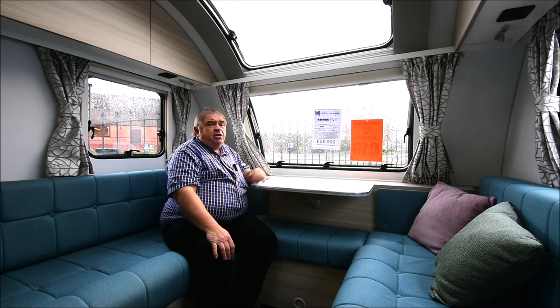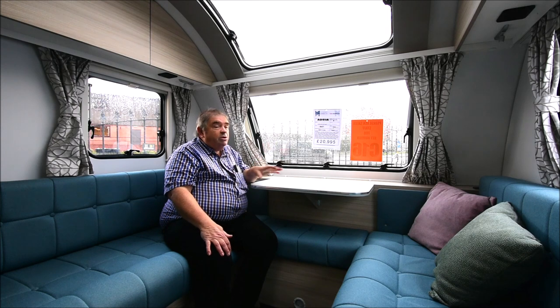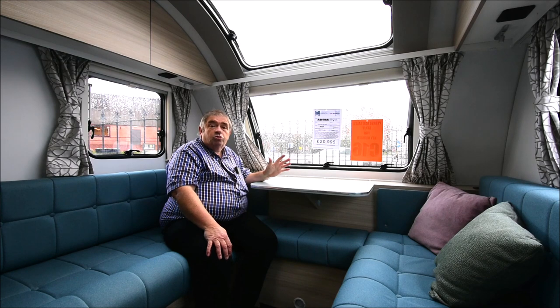So, what do I think of it overall? I think it's a good tourer. There's no doubt about it. You know, there's no bad tourers around these days. It's like there's no bad cars around these days. But it will be to everyone's personal choice. Some people will actually fall in love with this. Others may not like it and just walk straight out.